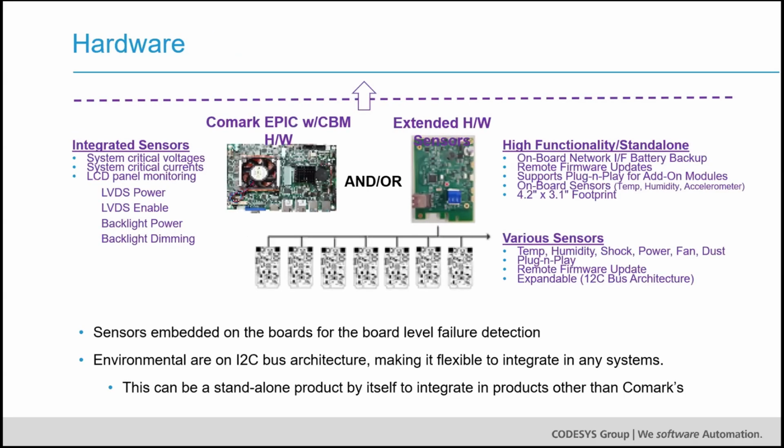And as I promised, I did not want you to focus on that one page that had a lot of details, so I'll take individual sections. When it comes to hardware, what you see on the top left is an example of an EPIC form factor computer, and that computer itself has sensors that are monitoring critical parameters such as CPU core voltages and currents being consumed by the system.